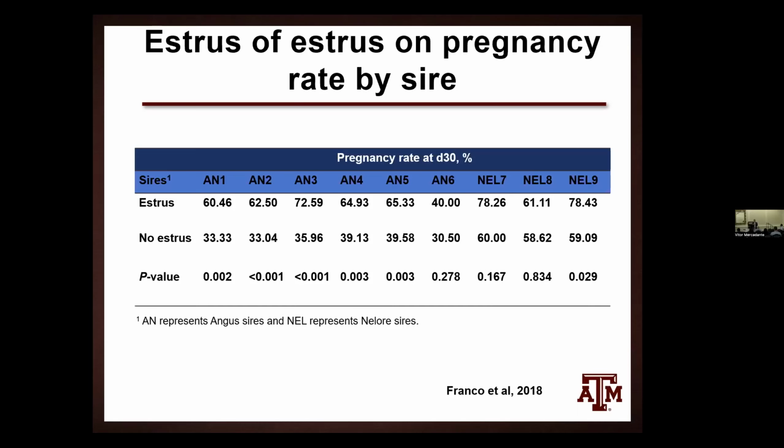management decisions. It's not as simple as saying the cow showed estrus or not. We can potentially use different sires. We can potentially use sexed semen. There are a lot of situations where you can utilize them.